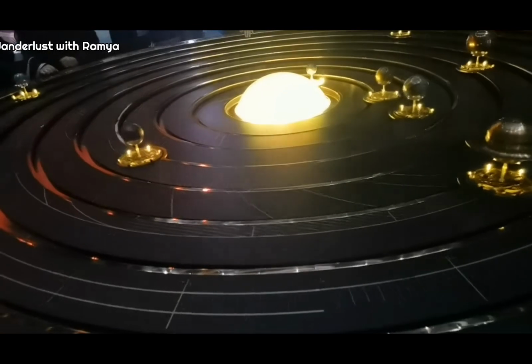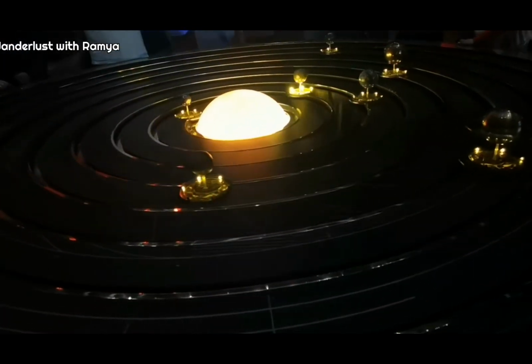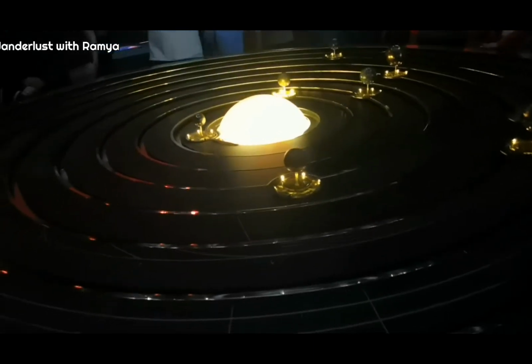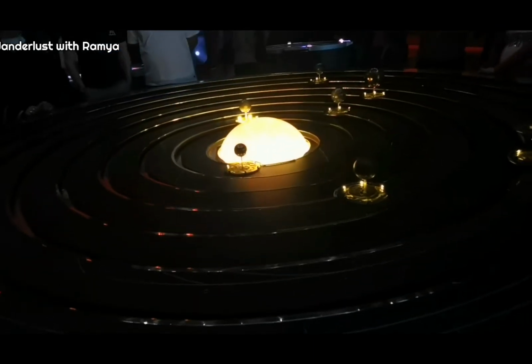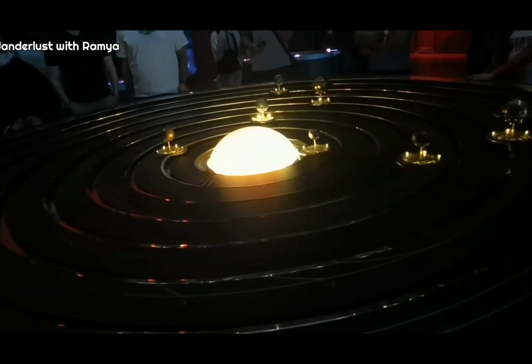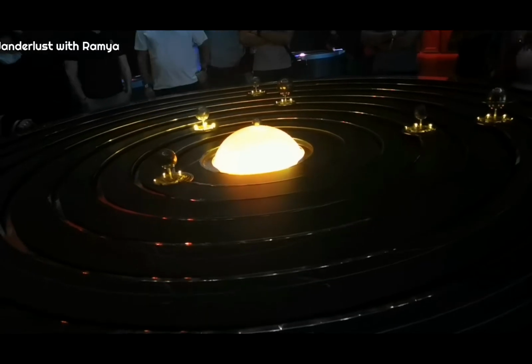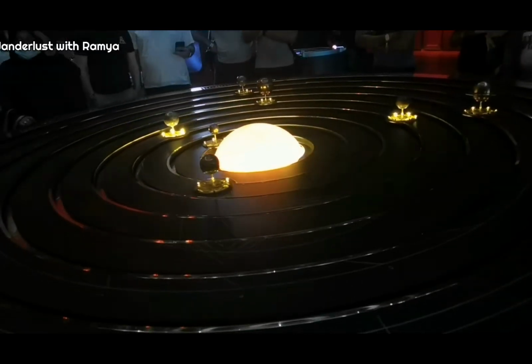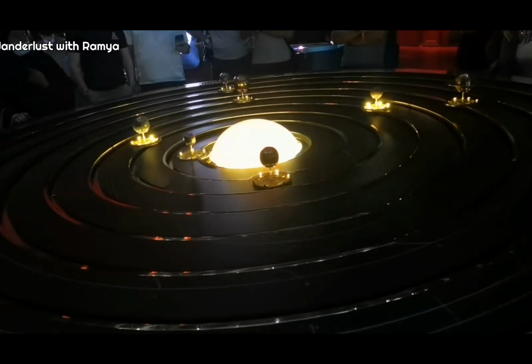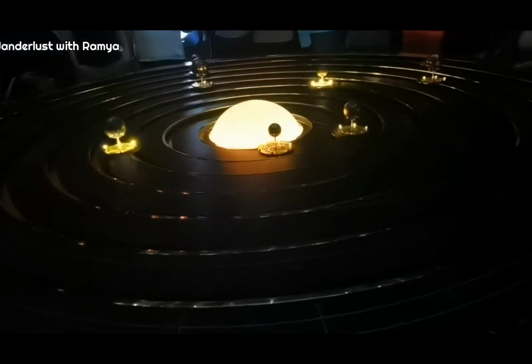Secondly, this is a mechanical model of our solar planetary system. You see the sun in the middle and planets taking orbit around the sun, all the way from Mercury, which is the closest and the fastest, up to Neptune, which is the farthest and the slowest. And of course, you'll notice there are only 8 planets, so one planet is missing. Anyone knows which one is missing? Pluto, yeah, it is Pluto.